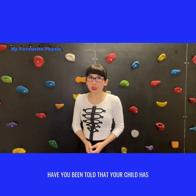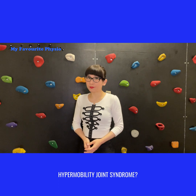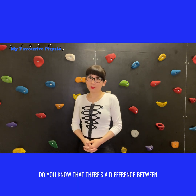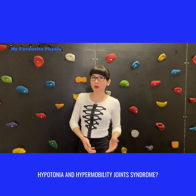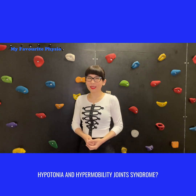Have you been told that your child has hypermobility joint syndrome? Do you know that there's a difference between hypotonia and hypermobility joint syndrome?